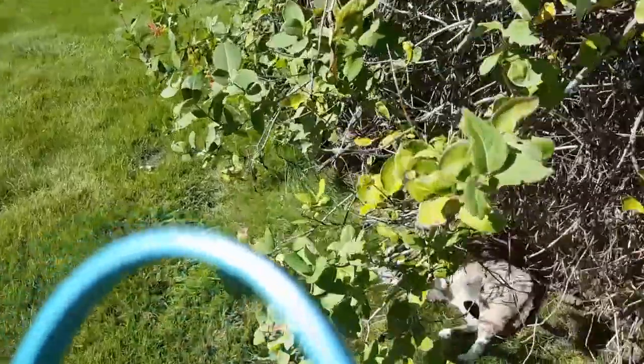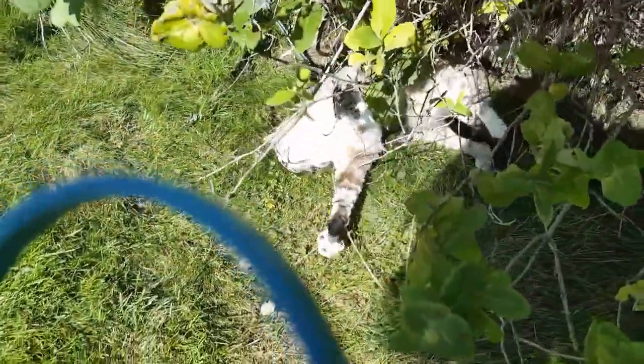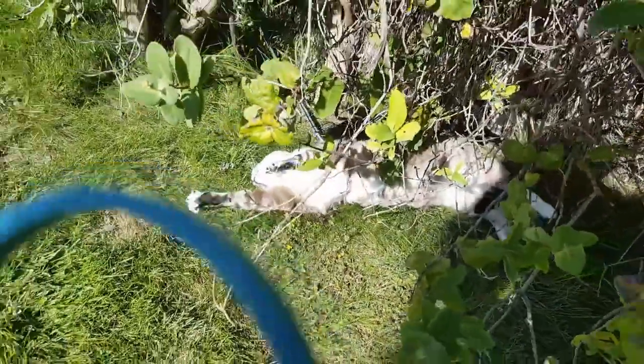Oh, and I have a sweetheart under there. Can you see her? There she is. What a sweetie.